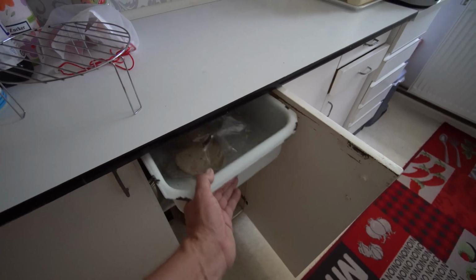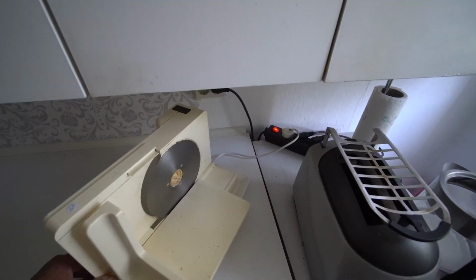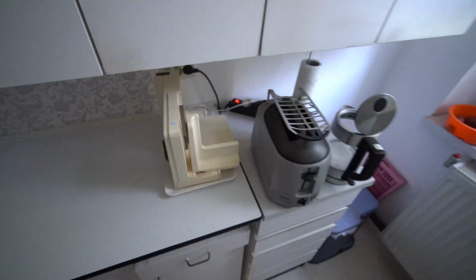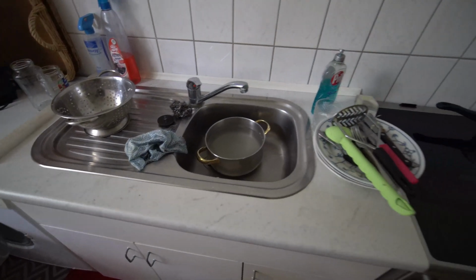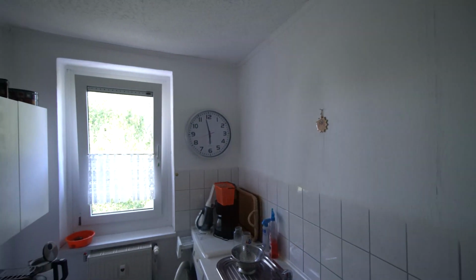Here you see for the bread, you have to pull out, and here you can put your bread in and put it back. Some people probably don't know what this is. This is to cut bread, you see. You put the bread in here, and then you make slices of your bread. Here you have your washing machine. Here the sink, stove, and then here you get some storage. Storage for, well, shoes, whatever, toilet paper, yeah, cat food.